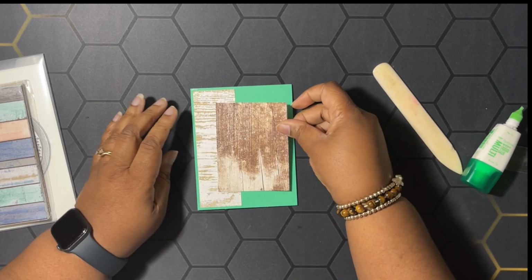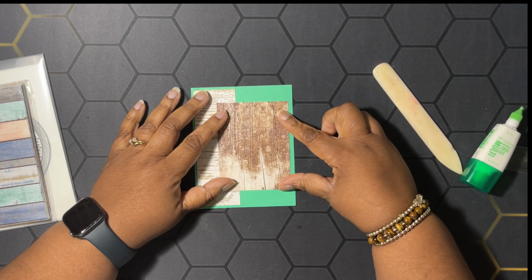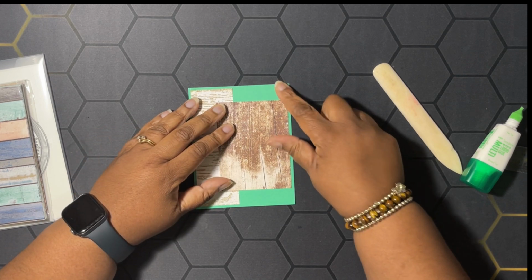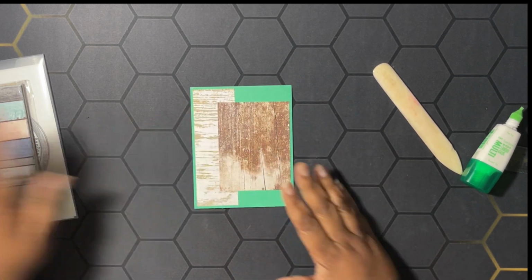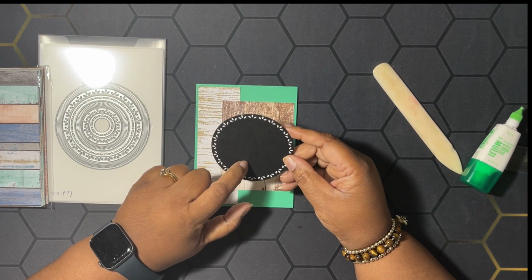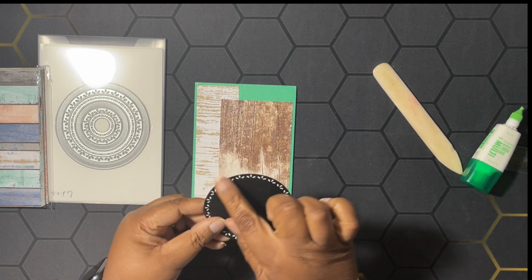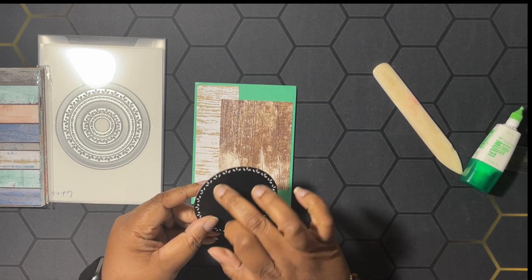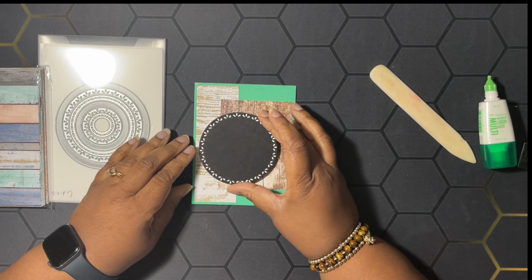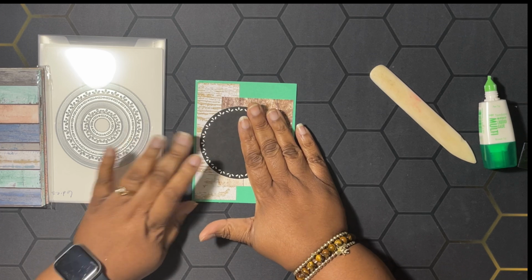I think I want to do it this way. And I'm gonna put it about right, try to get it the same distance from the edge over here and at the top and the bottom. Okay, then I cut out a circle using these dies in Basic Black. Then I glued that down to some Basic White and just cut it out because I wanted to have the white inside of the little flower things there. So we're just gonna glue this down to our card base about right here, like that.